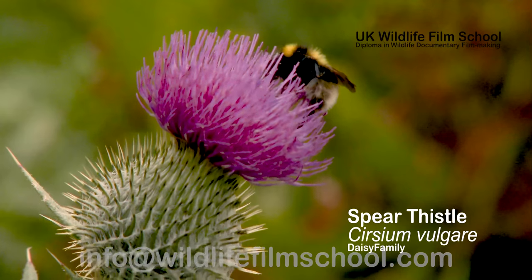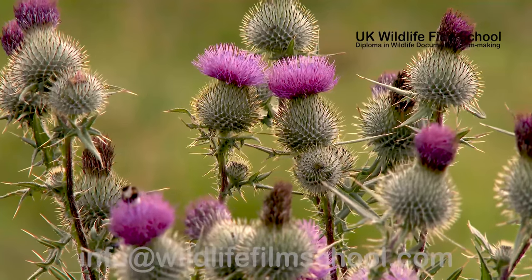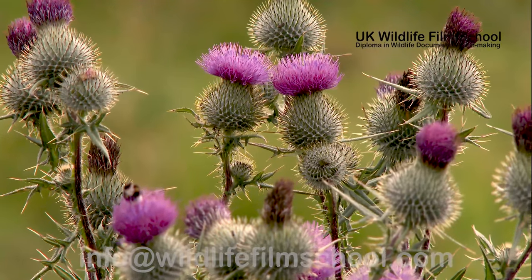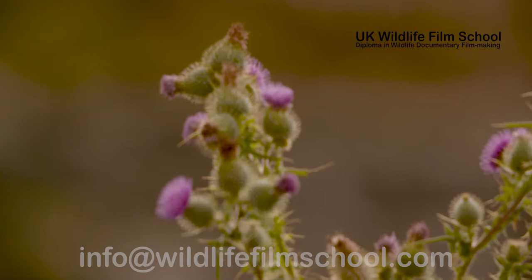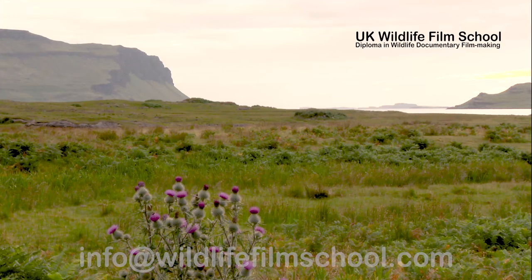From the daisy family also comes the most iconic flower in Scotland, the spear thistle, commonly known as the Scottish thistle. The spear thistle is very common and is found in abundance throughout the fields and farmland of Scotland. The sheer number of these plants, along with Scottish folktale, has resulted in it being the Scottish emblem and the emblem of the British Encyclopedia.